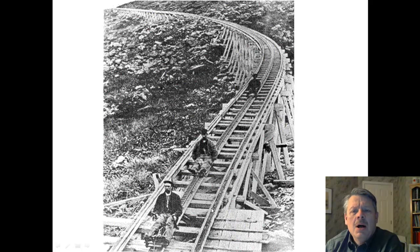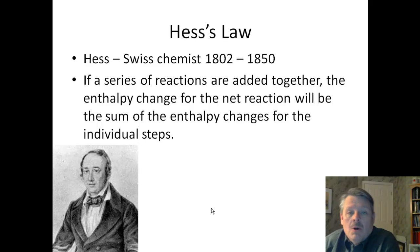Anyway, bottom line is we understand that if you've got 2 people or 3 people, you're multiplying the effect of 1 person. Well, that's what Swiss chemist Hess decided when he was talking about chemical reactions. And he said, if you take a series of chemical reactions and you add them together, the enthalpy change for the net reaction will be the sum of the enthalpy changes for each of the steps. Okay, so how in the world do we apply that?